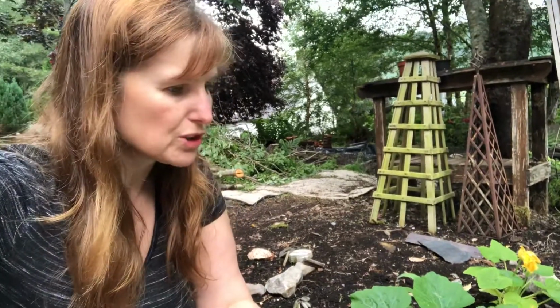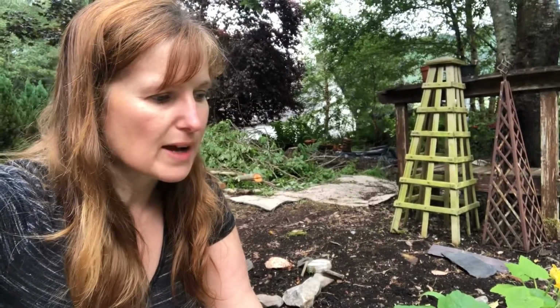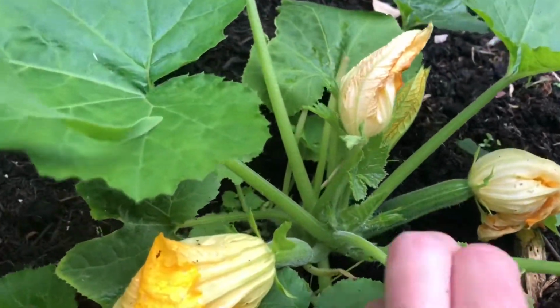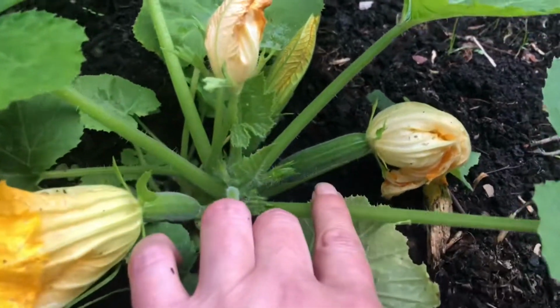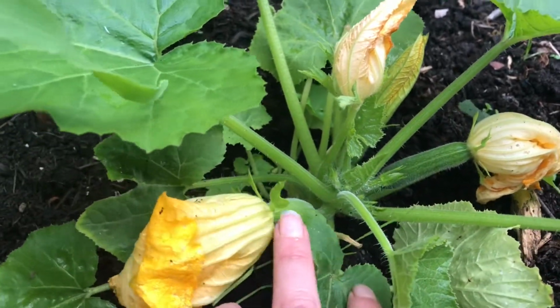Now the female flowers have just started to come good, so once it dries off I might have to give them a wee hand with a little paintbrush to help with the pollination from the male flowers to the female flowers. So here's a really good example. You can see that that's a male flower on its stem, and that's a female flower, and there's another one there.